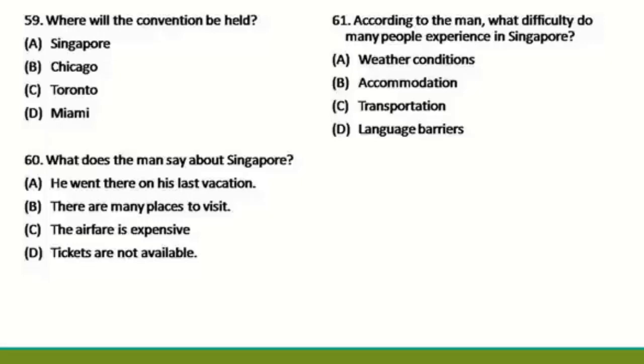Number 59. Where will the convention be held? Number 60. What does the man say about Singapore? Number 61. According to the man, what difficulty do many people experience in Singapore?